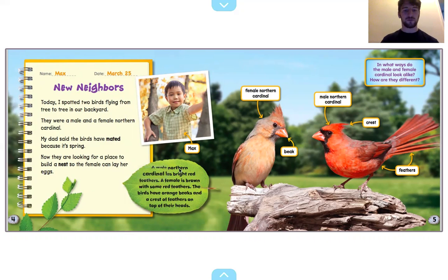A male northern cardinal has bright red feathers. A female is brown with some red feathers. The birds have orange beaks and a crest of feathers on top of their head. So, this is the female, this is the girl, northern cardinal, and this is the male cardinal. This is the guy cardinal.